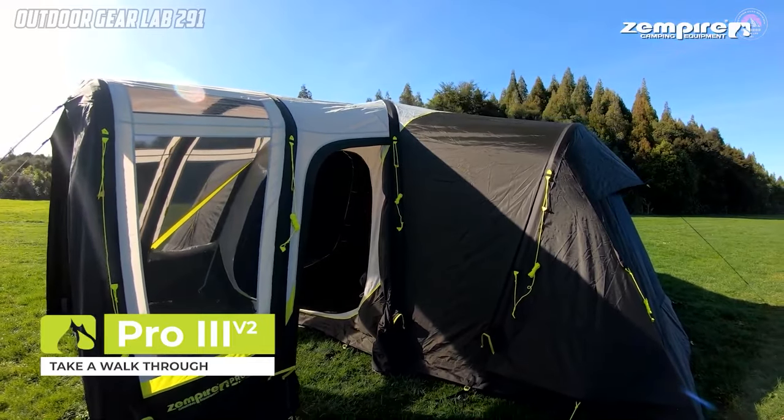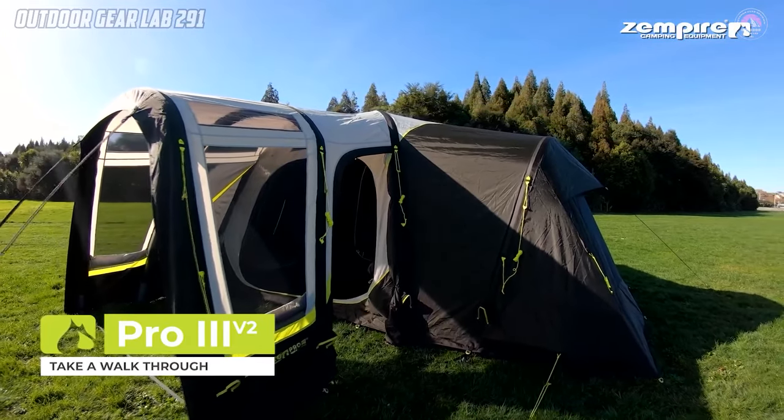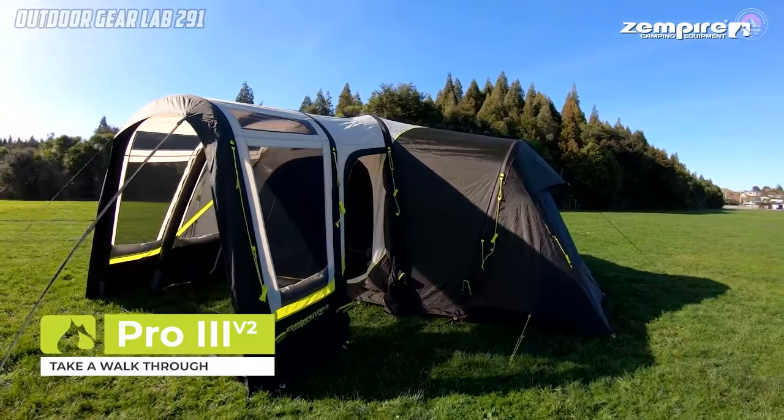With the Zempire Pro Roman 3v2 Air Tent, your family camping adventures reach new heights of comfort, style, and enjoyment.